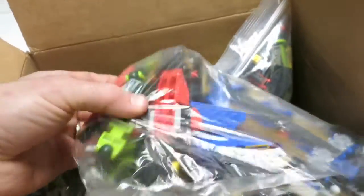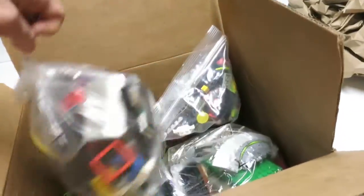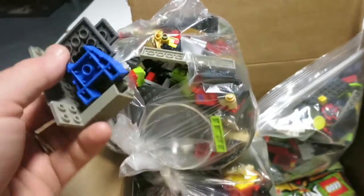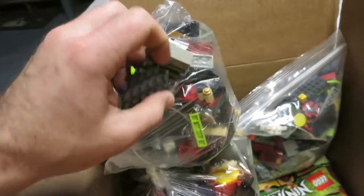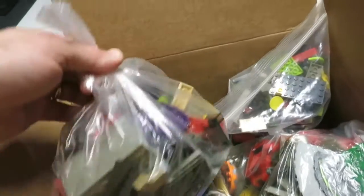And then a lot of parts. I don't know why I'm buying so many lots of parts recently, but it seems like that's what I'm finding really good deals on. And I could tell that there were some things that were not Lego. I'm not sure what that is, but either way, we'll get through it, sort through all that, and get it for sale one way or the other.